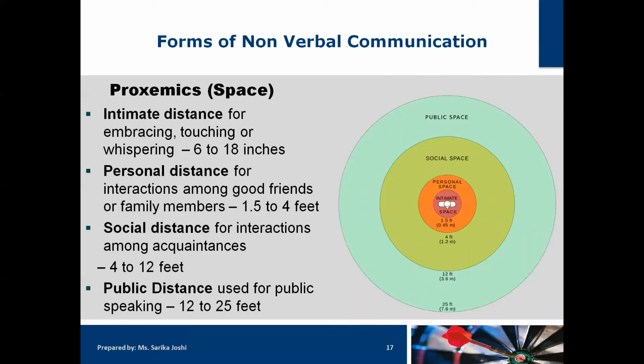In this diagram, you will see four different kinds of distance or a space maintained during communication. The first one is the intimate distance, which is maintained while you are embracing someone, touching, or whispering with someone. As you can see, the distance is too small, almost about 6 to 18 inches only. That means you are very close to that person.